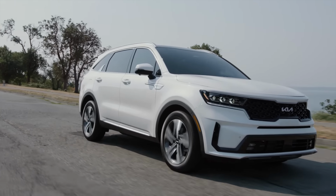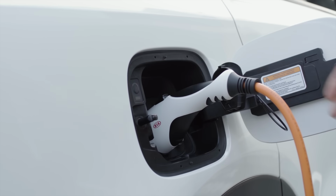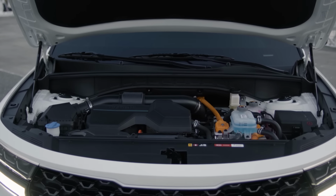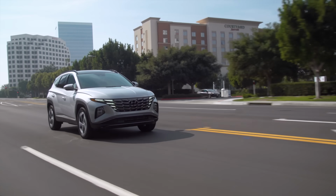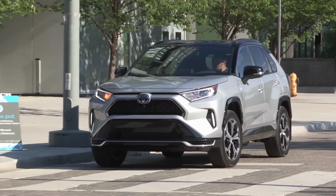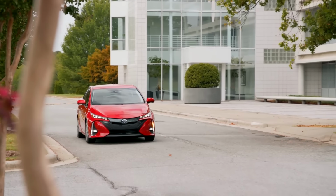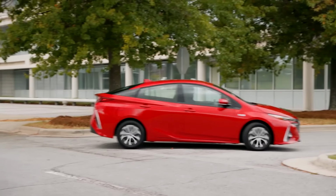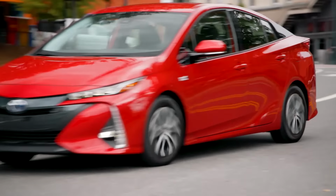And if you want to regain that electric range, all you need to do is plug it in like a regular electric car. And because plug-in hybrids don't have a super large battery pack like an electric car, they don't take anywhere near as long to charge. Most plug-in hybrids are able to fully charge in under 4 hours using a level 2 charger, which is the type that you typically see as a commercial charger or the type that you can get installed at your house. If you only use a level 1 normal household outlet, however, this will take much longer, typically anywhere from 8 to 15 hours.